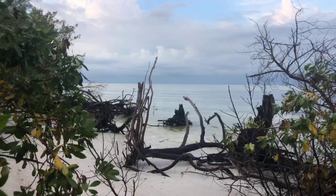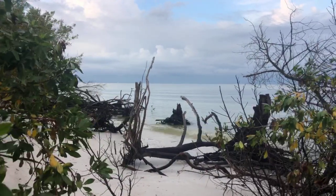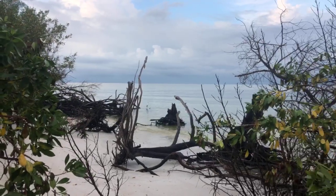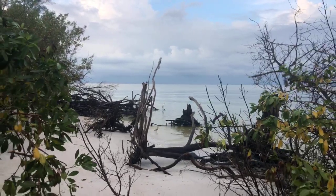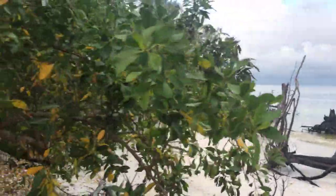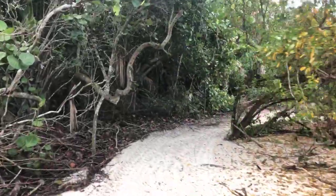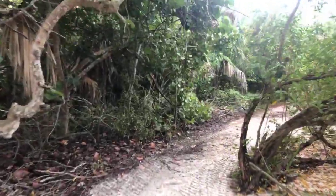Hi, Elsie. Did you see Roy? No, I haven't. Okay. How are you today? Good, good. You hear him singing? He's walking up here singing, coming up the trail. Here comes Peter Cottontail, hopping along the beach trail.